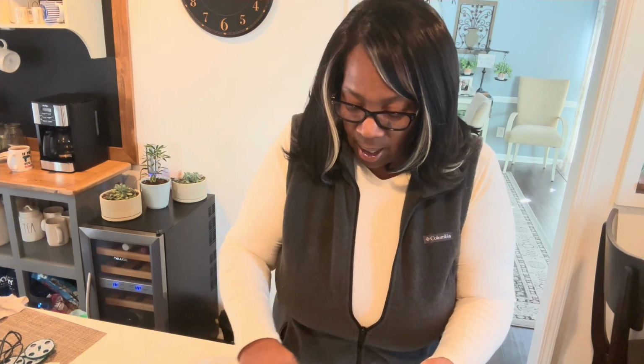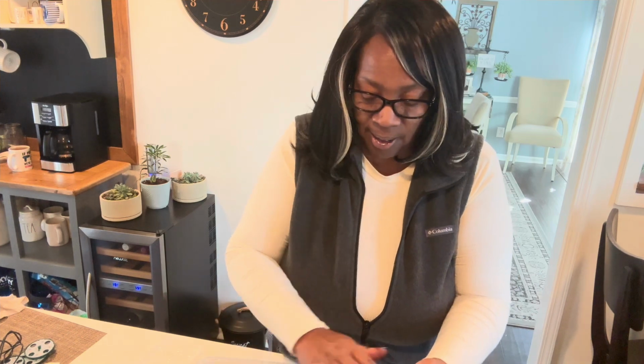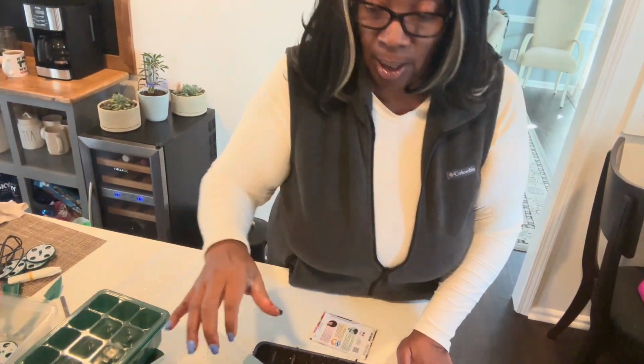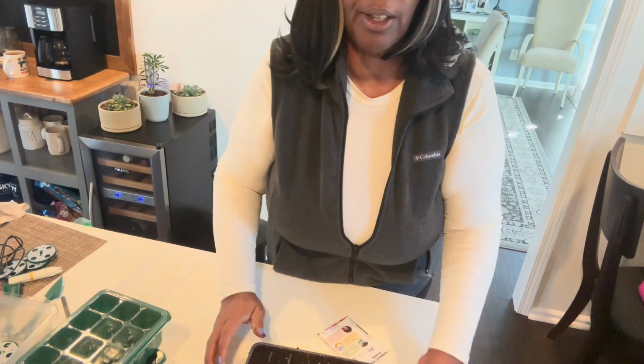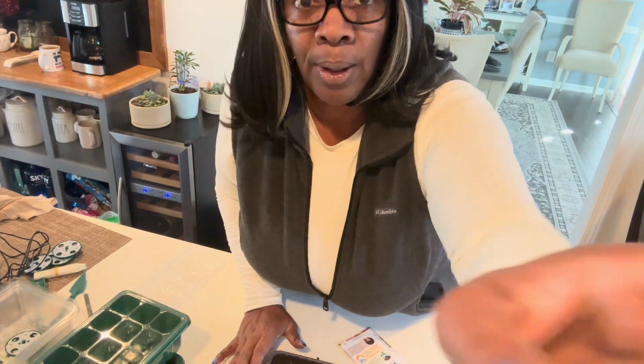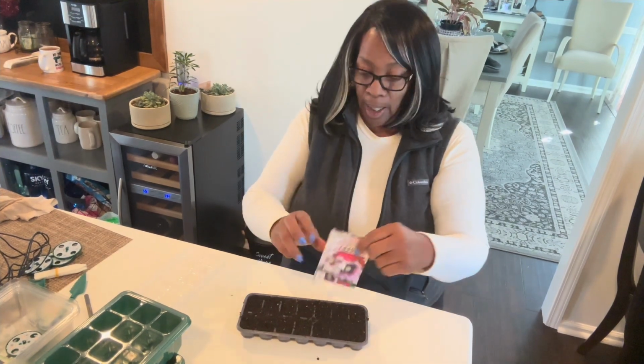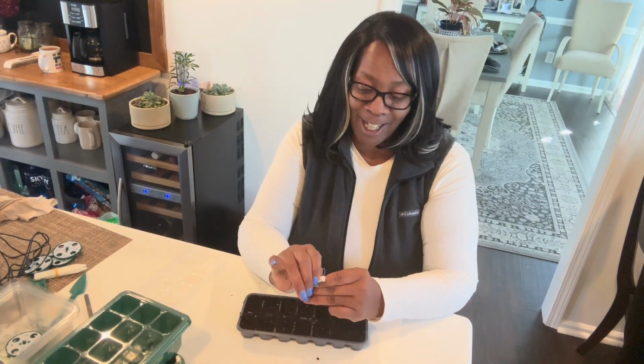And I'm excited to see how this ends up working, because the one thing with the poppy seeds is you really don't cover them up. So I'm just going to put the seeds right on top of the soil. Let me bring my camera down so you can see. Let me see if I can get that just a little bit lower. Okay, let me take it back here and try this out. So hopefully this will end up working.